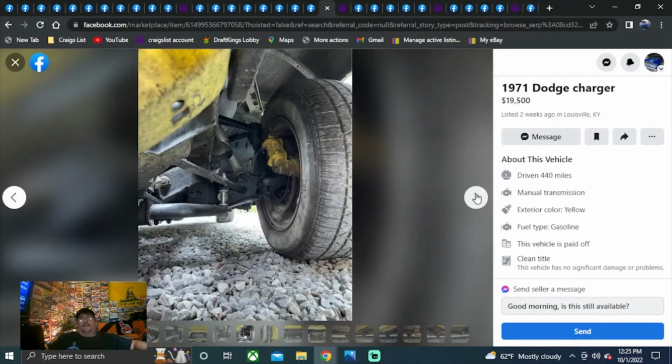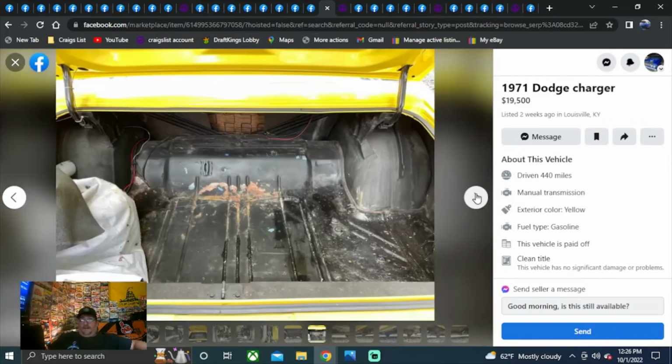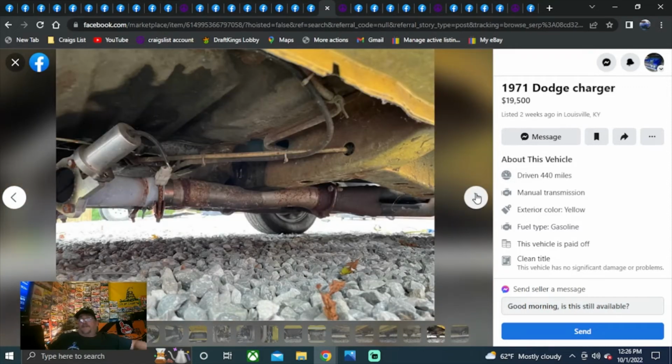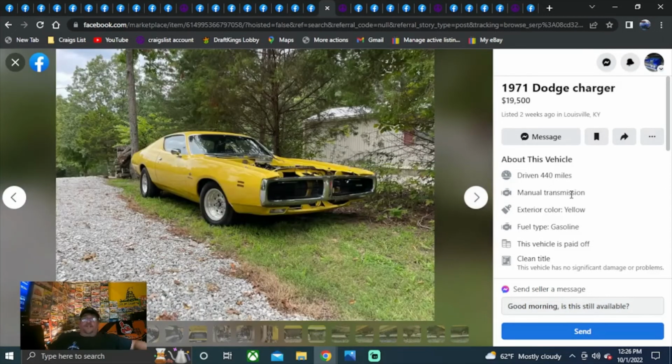Got the battery in the trunk. Got disc brakes up front. Power steering. Trunk looks solid. Floors look solid. Torsion bar area looks solid. Got some Flowmasters on it. Some quick breakaway exhaust. Yep, that's what you're looking for. Check him out. $19,500 and it doesn't need paint.